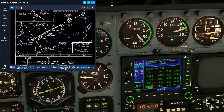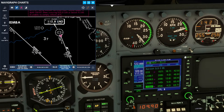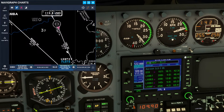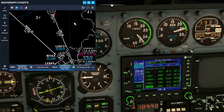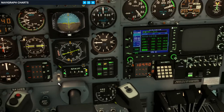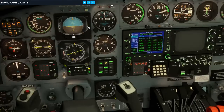Could have a look at the actual approach. I mean the arrival. Flight level 070, I mean look at that. So should be at or above flight level 070. So let's just start by descending to 070 then. There it goes. So, come back. Oh man.